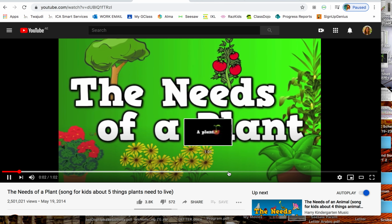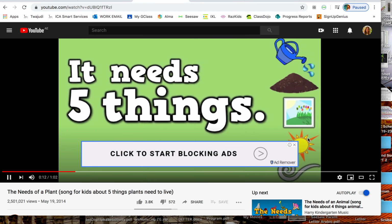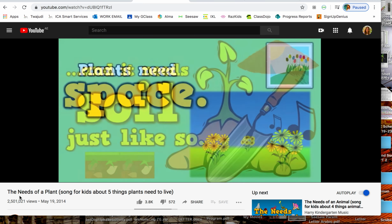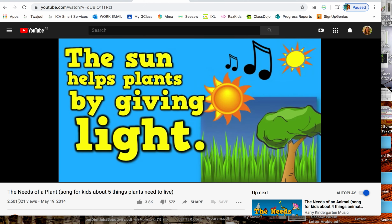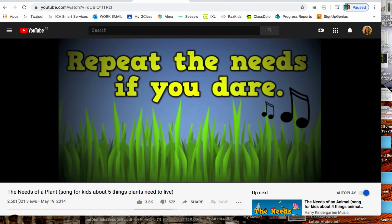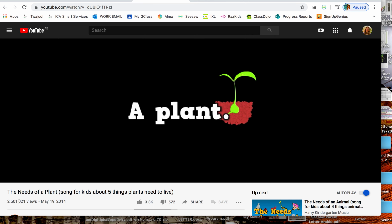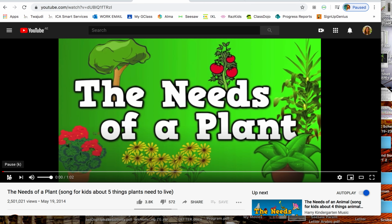The needs of a plant. For a plant to stay alive, it needs five things, I would not lie. It needs water so it can grow. And it needs soil just like so. Plants need space, they can't be tight. The sun helps plants by giving light. Don't forget to give plants air. Repeat the needs if you dare. Need one, water. Need two, soil. Need three, space. Need four, light. Need five, air. The needs of a plant.